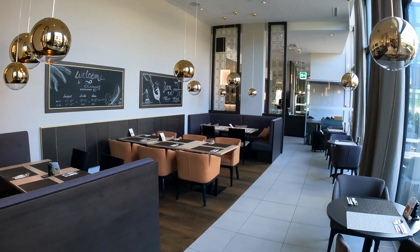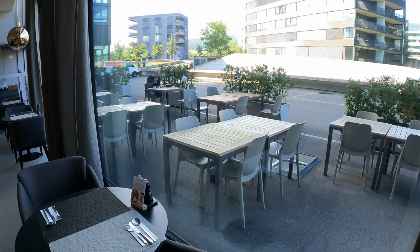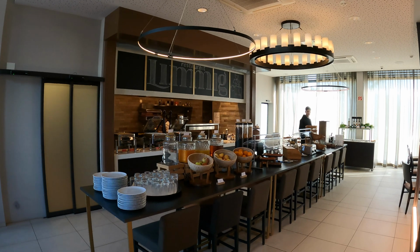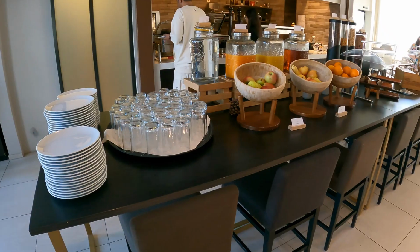We actually had a very good night's sleep, and the next day we were happy to go downstairs and have breakfast. There's a lot of seating options, even outside, and of course inside too. And the buffet itself, although very basic and simple, was tasty and well laid out.